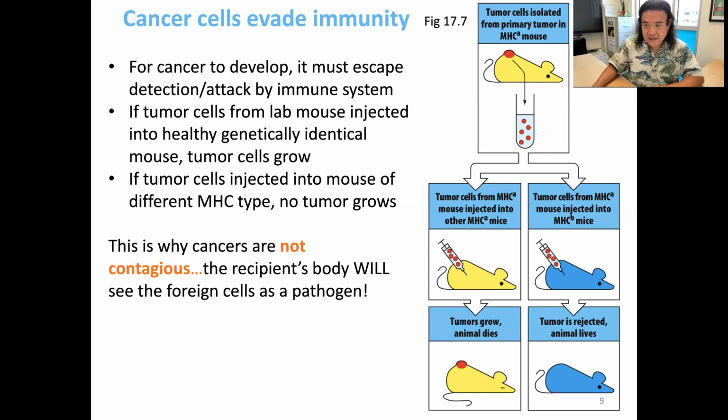And let's say that this mouse develops a tumor. If scientists isolate the tumor cells, the cancer cells, from this cancerous tumor, which are these red dots here, and inject these tumor cells into another genetically identical MHCA mouse, what they find is that these tumor cells will continue to grow in the new mouse and eventually form a malignant tumor as well.